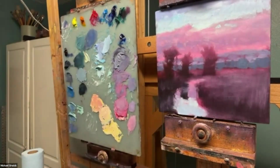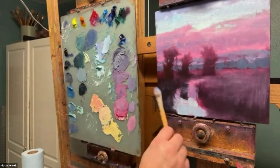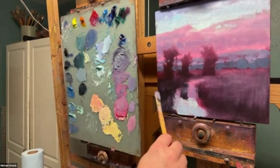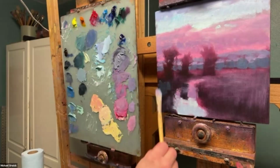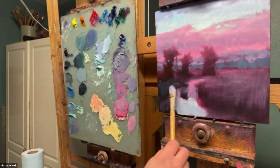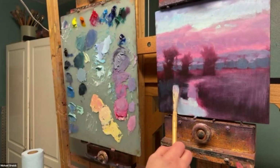All right, let's get our cool darks because these are really kind of in the shadows. Oh, I like that, especially against that red. Maybe put it on a little more transparent so it lets some of that under color show through.